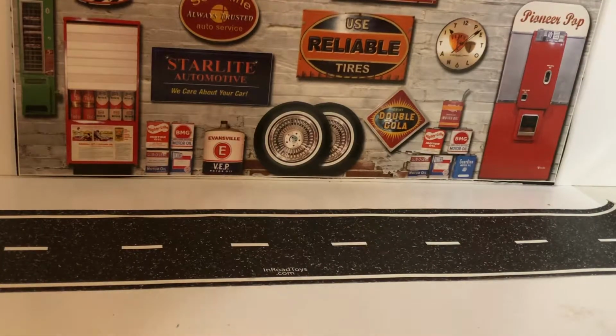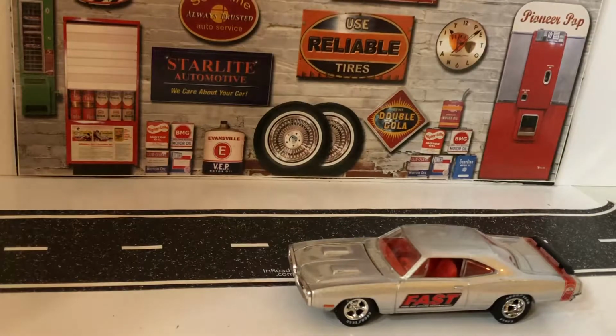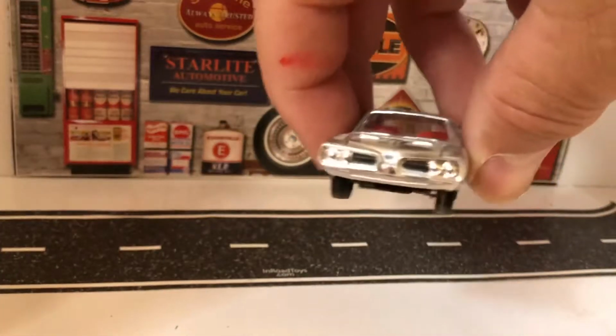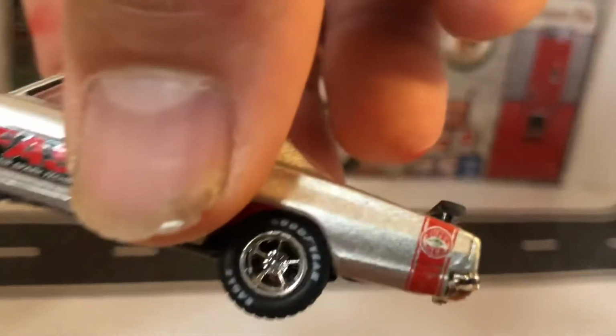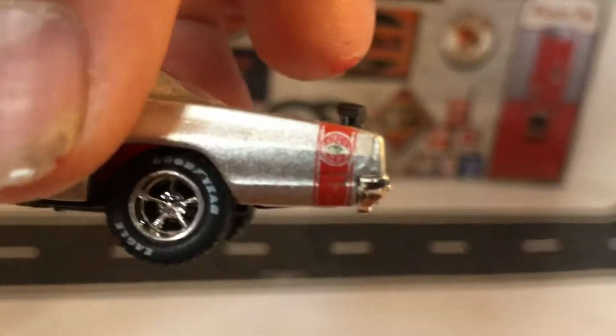And I'm going to just show y'all a couple of differences between some of my collection. Here's another M2. It's a 1970 Dodge Coronet Super Bee. It's got some pretty good details and a disappointment on this one. You can see right there, I'm trying to show you the Super Bee if I can get the camera to focus in. But it's got the badge and everything.